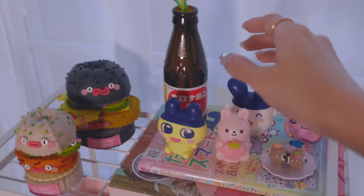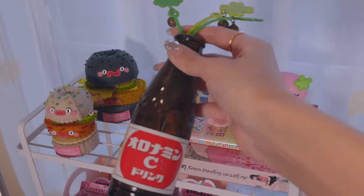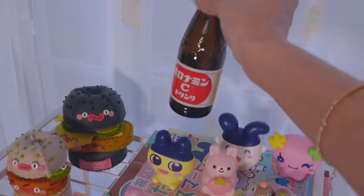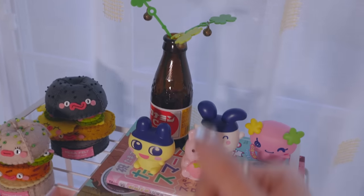But on the rest of the shelf, this is a drink from Japan that I had a couple years ago, and I just kept the container because it's glass and I think it's really cute, and I have some of these little zip ties in there, and it just kind of looks like a plant without actually needing a plant in my room, so I just thought that was cute.